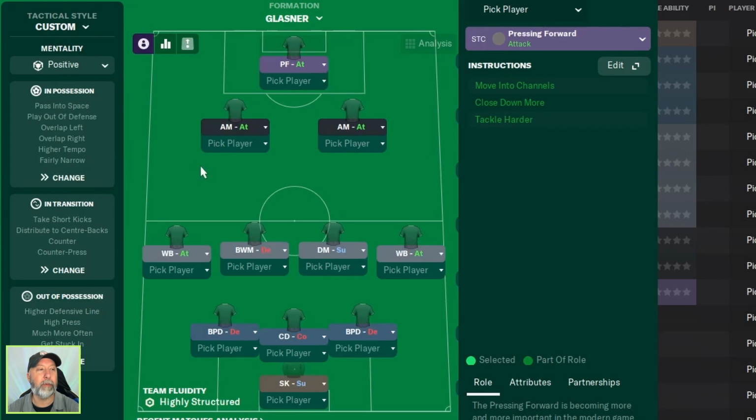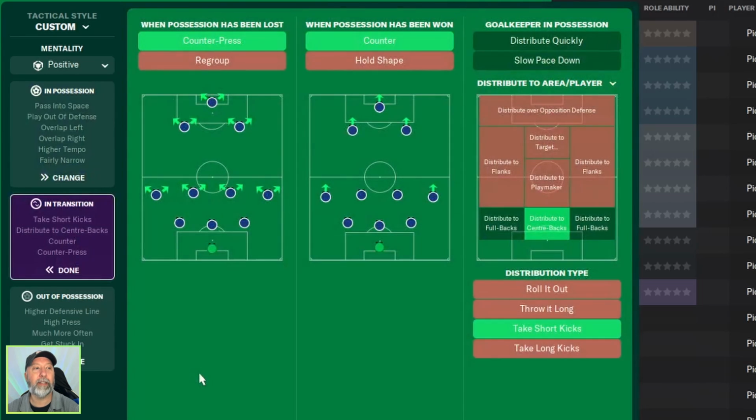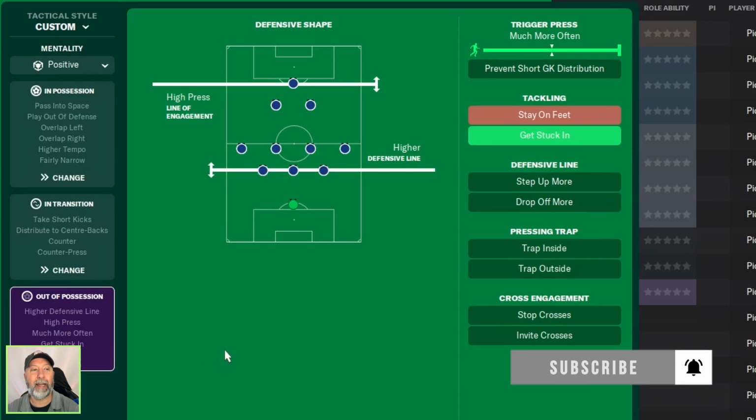There are some individual player instructions, so keep that in mind. Positive mentality in possession, attacking width is fairly narrow. Approach play, pass to space, overlap on the left and the right, play out of defense. Passing directness is slightly shorter, tempo is higher, mix crosses. In transition, counter press, counter, distribute to the center backs, take short kicks. Out of possession, a high press line of engagement, a higher defensive line, trigger press much more often, and get stuck in.